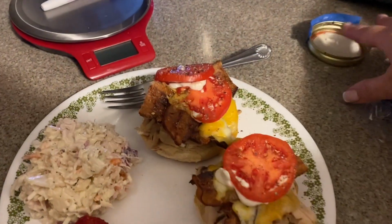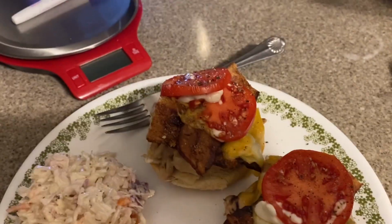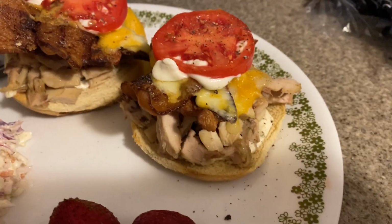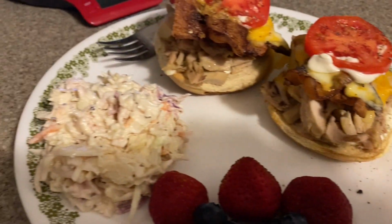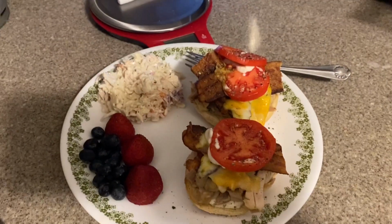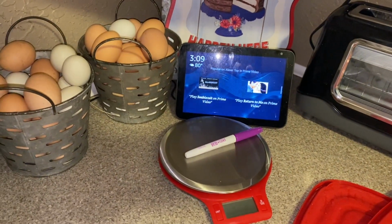Okay guys, this is dinner tonight. Just super fast. Chicken bacon ranch, kind of like open face sandwiches with some coleslaw and strawberries and blueberries. And that's dinner.